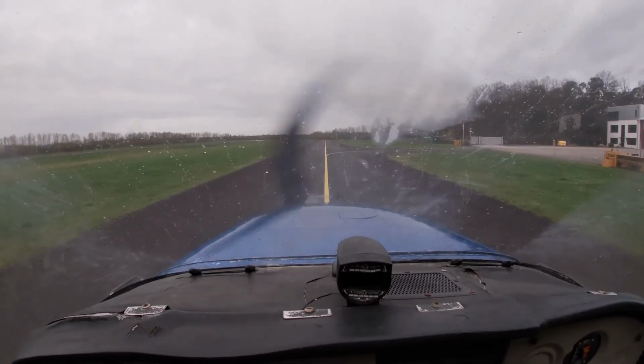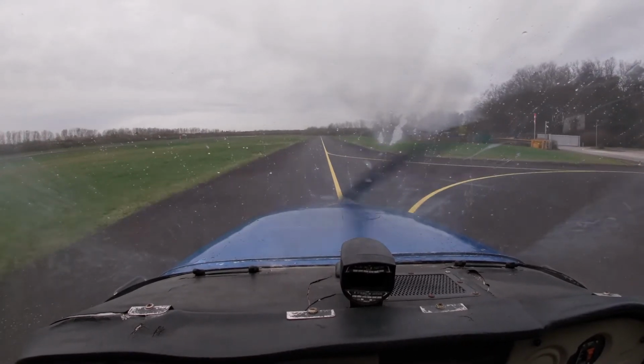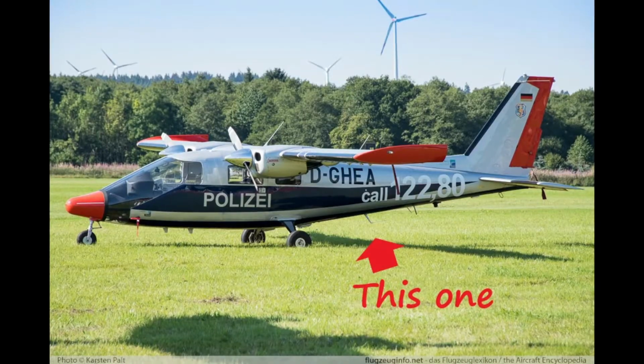Here the police, they have a beautiful plane. The multi-engine? Yeah, the Partenavia. Yeah. The P68.